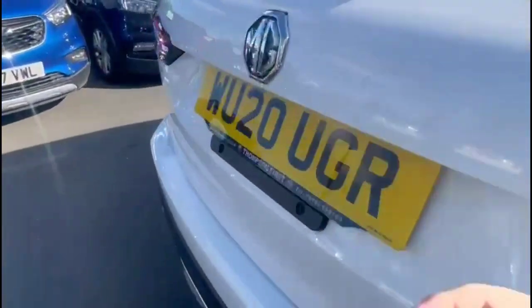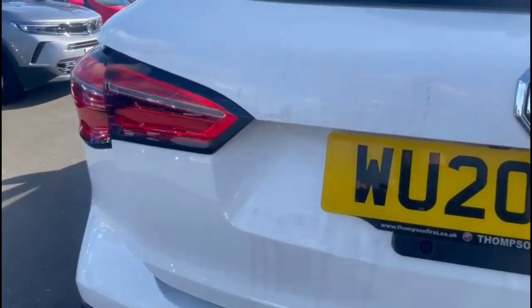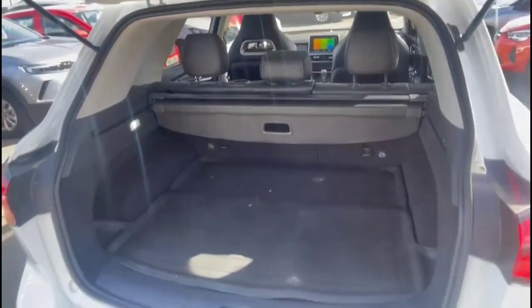And as we travel to the tailgate, you'll find a spacious boot with a 60-40 split folding rear seat.